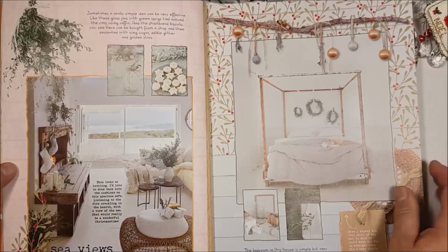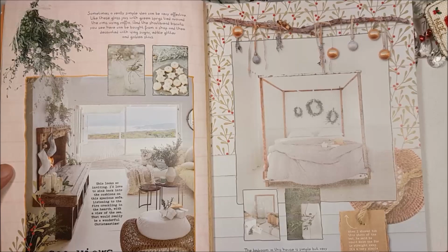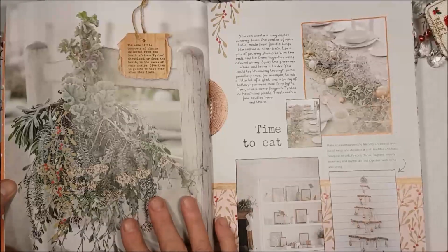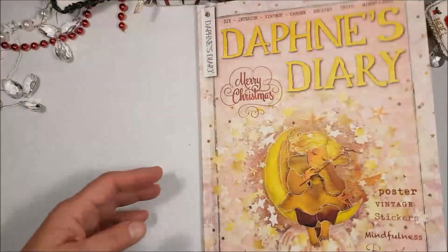And as I opened it, I looked at this picture here and I thought to myself, gosh, that view just looks like the coast along the Wilderness, which is a really beautiful area of Cape Province in South Africa. And lo and behold, when I turned to the next page over here, this was all about a South African Christmas. So I'll get to that in a minute, but let's start at the very beginning.